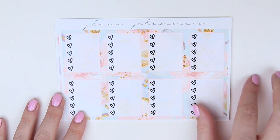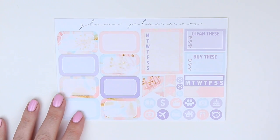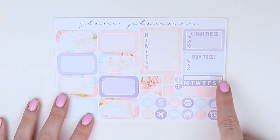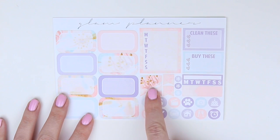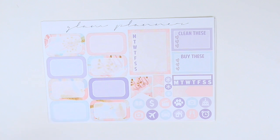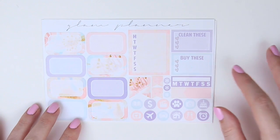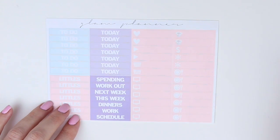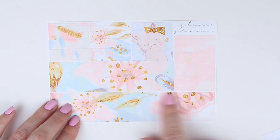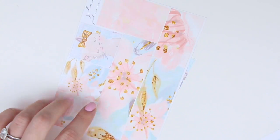Then you have your check boxes here. I love this pattern in the background. It's so pretty. You have your functional sheet with your half boxes, stackable sidebar, clean these, buy these, habit tracker, appointment label, flag, 2 flags for the side, which I made a little bit longer than they have been in previous kits because that was washi. That was one of the requests. Washi! And then you have your headers and your littles, and you have your glossy washi, which is so pretty and glossy.